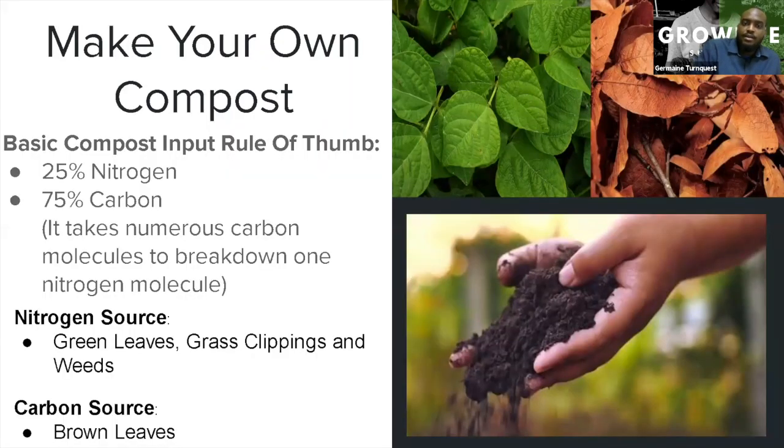Now, you can go to the garden store and you can purchase a bag of compost, right? But it's more economical if you can do it yourself. So what we're going to be looking at here now on this screen is exactly how to go about doing that. So making your own compost, it's important to understand the ratio in which you should add the inputs to your compost. Yes, you can add garden scraps, but this is just to give you a baseline idea and a rule of thumb on exactly how to do this.